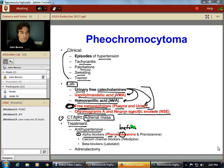So as soon as I make this diagnosis, I'm going to start phenoxybenzamine. Now, intraoperatively, I want a short-acting one. The short-acting one is phentolamine. Again, you see pheo, this is the one you use during surgery. We're using it less and less, but this was classically used during surgical intervention. So before surgery we put you on phenoxybenzamine, then intraoperatively we'll switch you to phentolamine.